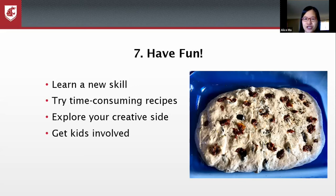but also no pressure if you are not much of a cook and just want to rely on cooking just to eat. But feel free to have fun, explore a creative side. If you have kids, this is also a great time to get them involved and teach them basic skills, depending on their age, obviously. But simple things like having them stir the batter when you make cookies, or having them taste test things, or add salt to things, or add spices. Very small things to get them involved. It's a great way to have fun. So have fun with it, and don't stress too much about the little things.